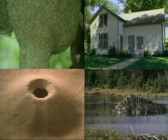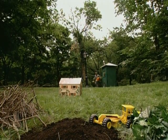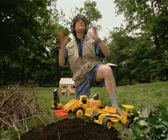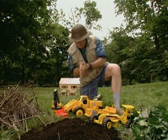And we do pretty well ourselves. To use equipment for everyone.